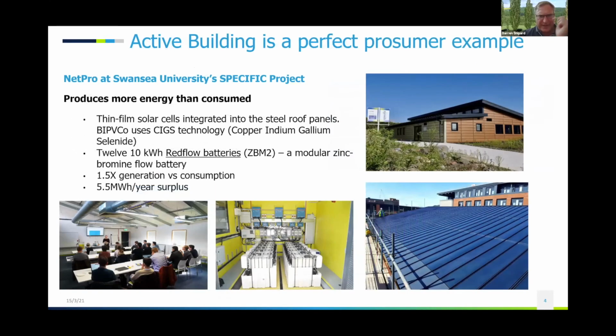Great, thanks, Tom. And part of filling those gaps to decarbonisation is, as we said, creating more prosumers. And this is where working with Swansea University is such an important collaboration, as Swansea have been a leader in the area of prosumers. A perfect example is the active building set up there with the active office and the active classroom, which have solar and battery, and produce around 1.5 times more capacity than they use.